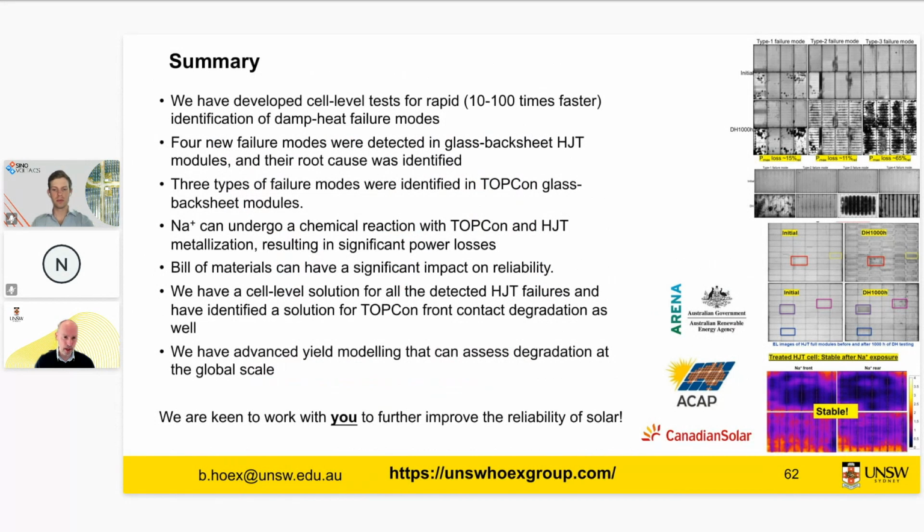The good news is that TOPCon is more stable with laser-assisted firing if you use aluminum-free paste. And for heterojunction, there is a way to make them stable as well. But most importantly, if you select the right bill of materials, heterojunction and TOPCon will be stable. It's just that the technologies are significantly more sensitive than PERC. So you cannot just do the same thing you did for PERC. You have to be a bit more mindful.